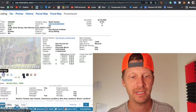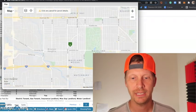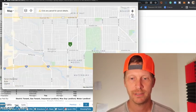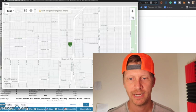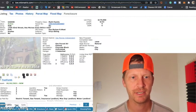In this one, I'm going to look at the map just to give you an idea. Where is it on a map? It is in between Windsor Heights and Waveland Park area. Pretty solid location, good little neighborhood. This is a fun little street, Merle Hay area. Yeah, good area.